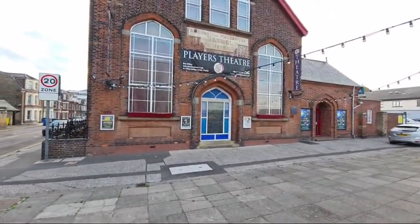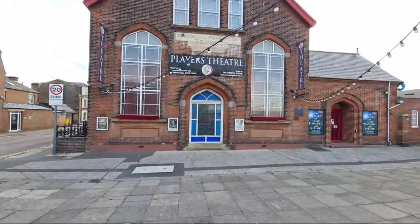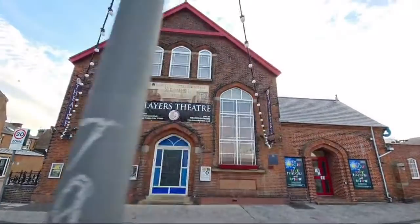This is the local Lowestoft Players Theatre. This always looks quite pretty at night with these lights.